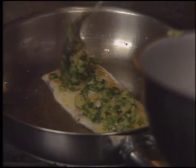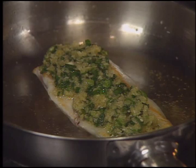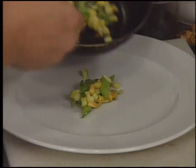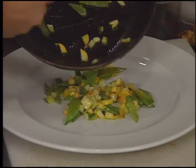Bake at 350 degrees for about 6 minutes or until the fish flakes easily. What we do is we take some breadcrumbs, sprinkle that really lightly on the top, and we're going to just put it in the oven. The fish is served on sauteed zucchini, snow peas, and yellow squash. Corn works really well.